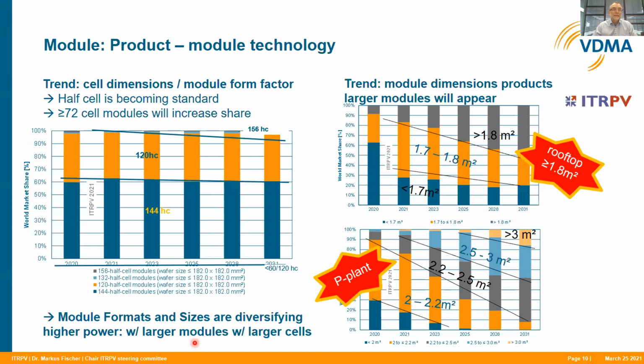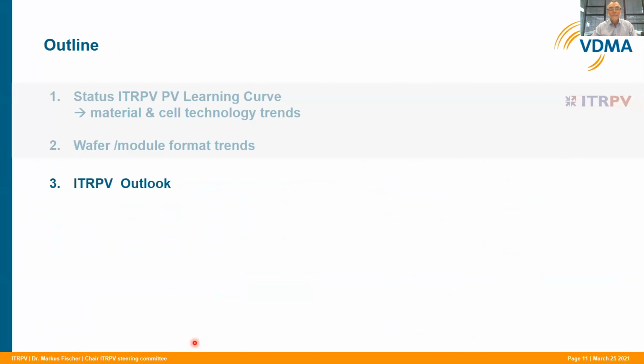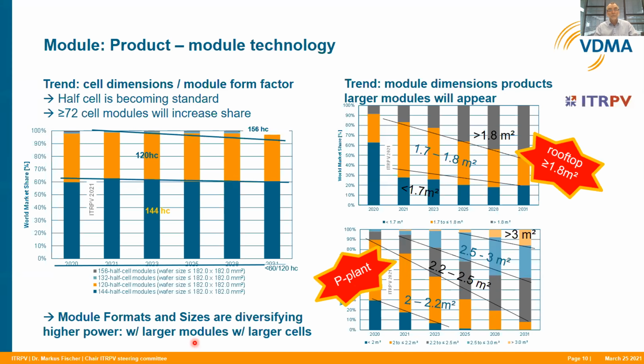In general, we see that with the different form factors, here's a 120 half cell, there is a quite constant share. So this is mainly used for rooftop applications. And here for the power plant applications, we have the larger formats, but we also see maybe some new formats appearing. But what is the most interesting thing is what will be the outcome about the module area for the rooftops. So rooftops always have limited areas.